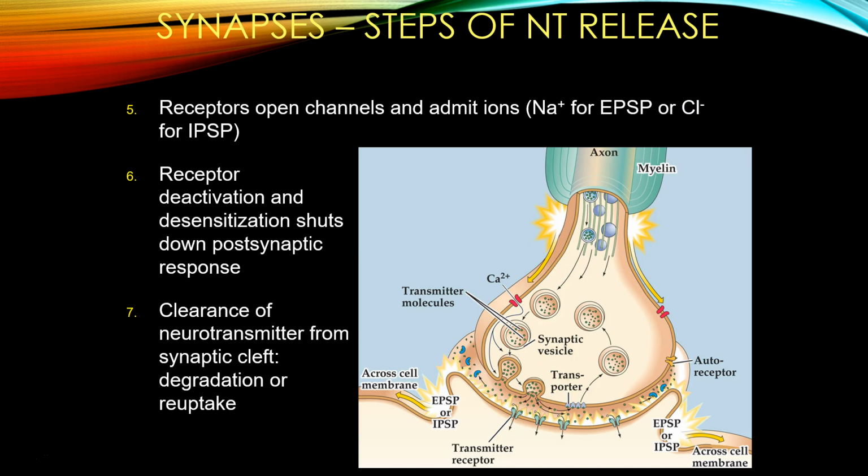But now we have to get rid of the excess neurotransmitter that's in the synapse. There's a lot of neurotransmitter that's released. Some of it will bind to these receptors, but some of it is not used. It's just hanging around the synapse. And what we need to do is clean that synapse up to get it ready for a new message to be sent. So how do we clear the neurotransmitter from the synapse? There are two different ways: degradation or reuptake.